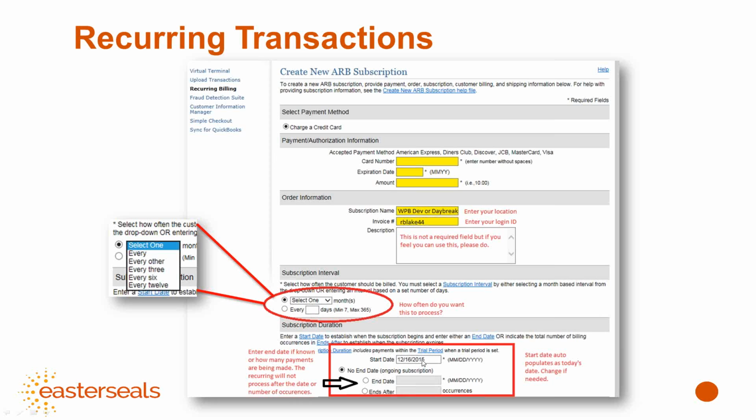It automatically populates whatever today's date is and the start date. So please make sure that if the start date is not the day that you're creating this, that you change it to whatever date you want the card to be processed, because it's going to process on the day that you have as a start date.